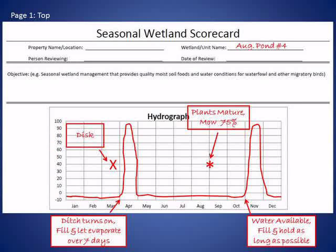And so I have a feeling a lot of your wetlands might look more like this. When you have water, you take it. You may or may not get it in the spring. You can do your disking treatments prior to a spring flood if you get it. So those are different examples of hydrographs that you might be able to draw for your property.